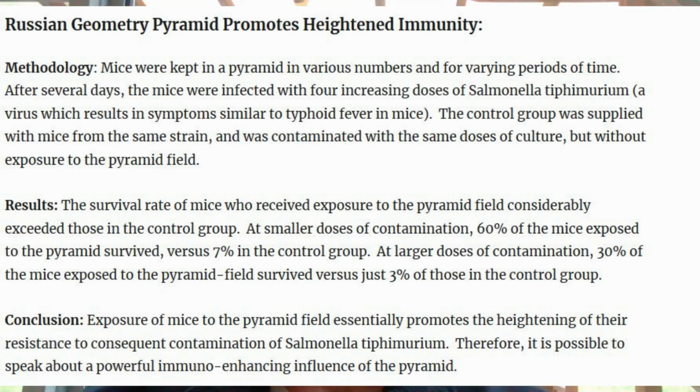Now, I'd like to see any vaccination program for a disease of this type that has that kind of an impact. I know that our highly touted flu vaccines have an effectiveness usually somewhere around 15 to 25%. But just exposure to the pyramid at lower levels of the contamination dosage resulted in 60% survival versus 7% in the control group. With larger doses of contamination, survival rates for both groups dropped, as would be expected, but it was still 30% of the mice exposed to the pyramid versus just 3% of those in the control group. In other words, 10 times as many mice who were exposed to the pyramid energies were able to survive the administration of the Salmonella typhimurium virus at the higher levels of ingestion.